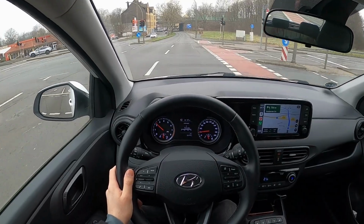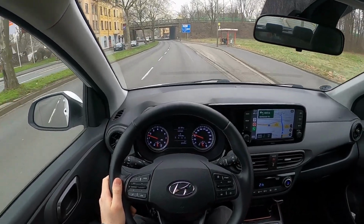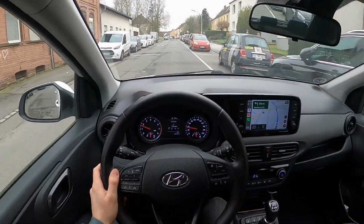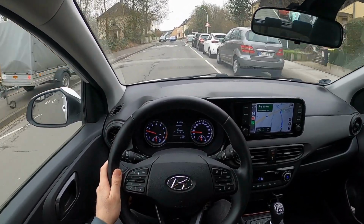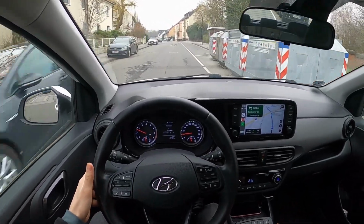So the engine start-stop is working perfectly. The clutch is very easy. For me a little bit too easy, but I think for most people it's perfect. So here you have the perfect suspension test, a speed bump, second gear, 20 kilometers per hour, and easy.